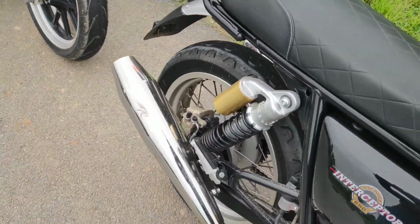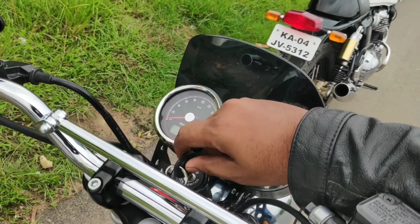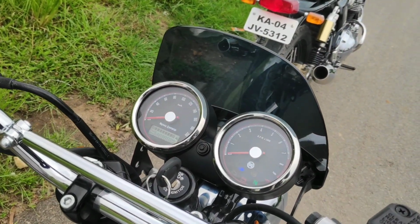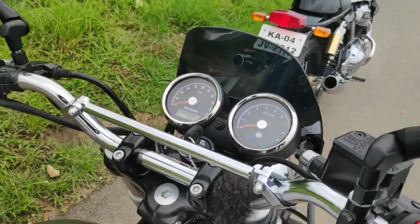I kind of like this exhaust. I mean, it's a lot better, and I haven't heard any other exhausts that are this sweet. Not sure if it is on neutral. Yes, it is. Right, let's fire it up.